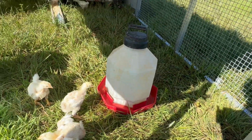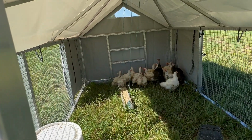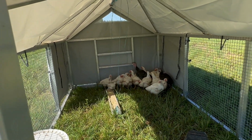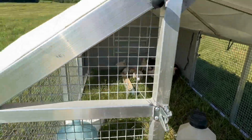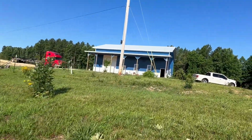Okay. Look at that. See, they're going right in there. The young ones don't even realize. They're like, oh, safety chickens. And already eating, look at that. So, no time at all, and it's fine. And I don't know what those fools are barking at.